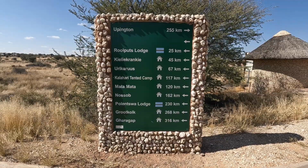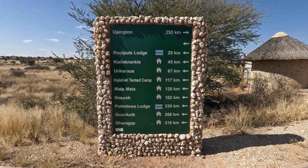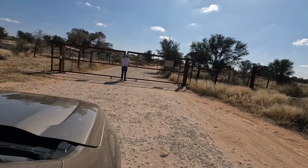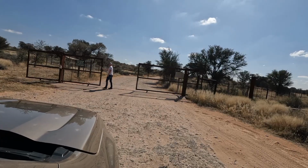We're heading out to Urikaruus now. It's one of the wilderness camps, and it's so incredibly difficult to get accommodation there, so there must be a reason. We want to go and see why. In the Kgalagadi, you open and close the gates by yourself.